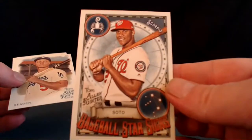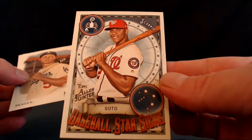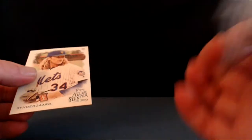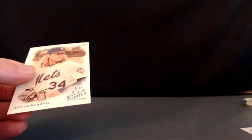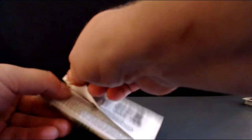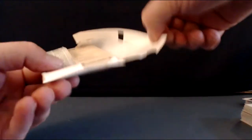Juan Soto is your next baseball star signs. He is a Scorpio. Kyle Seager up next. Corey Seager. Jeez. Who's Kyle Seager? And Noah Syndergaard. Beautiful set of hair on Noah Syndergaard. And that'll bring us to our last pack. You got the three big hits there, four big hits. Yeah. We'll give them a quick recap here in a second.